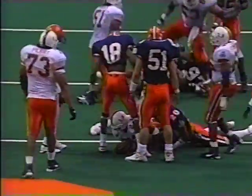This is Larry Jones carrying the ball. And Larry will have the ball at the 46. And a pickup of 6 on the play.